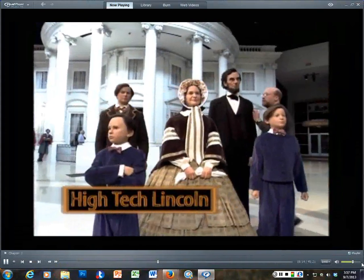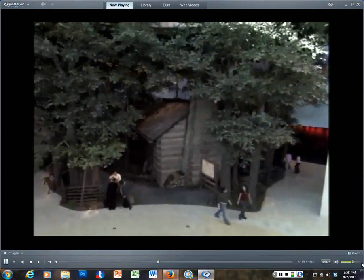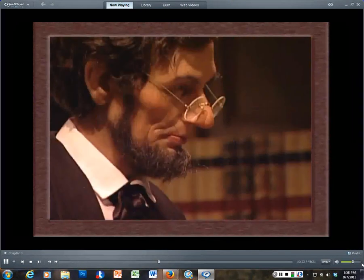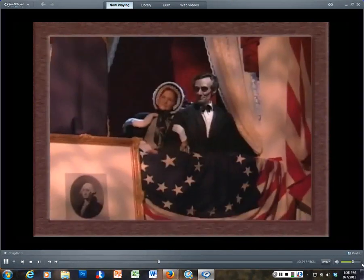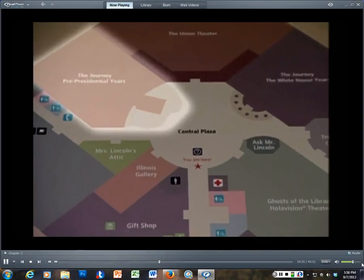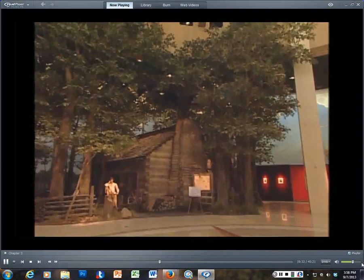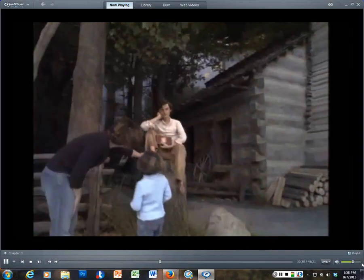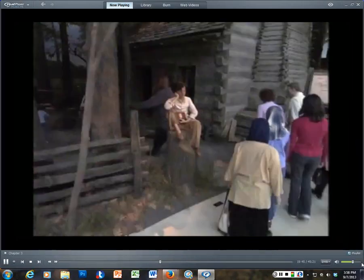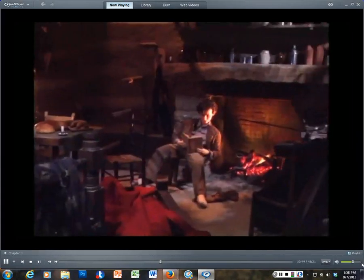Everyone knows Abraham Lincoln's future, but a turn to the left is a walk into his past. Chronological storylines guide visitors through milestones defining Lincoln's life. Divided into a two-part journey, the pre-presidential years begins just off the museum's central plaza. The journey of Abe Lincoln begins in his boyhood home, the famous log cabin. Right away, visitors gain a sense of how today's art realistically imitates 19th century life.